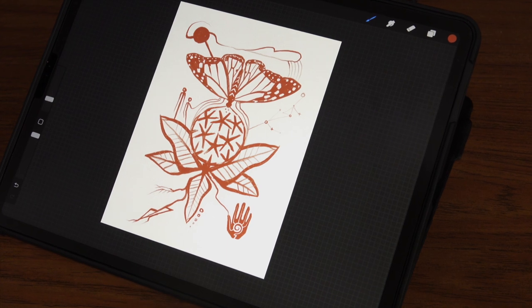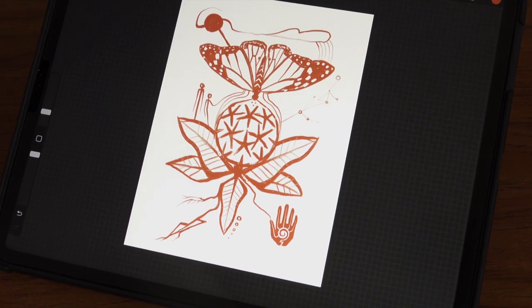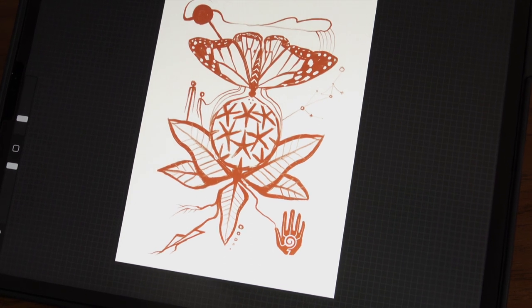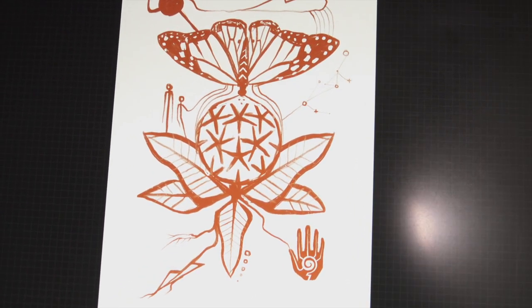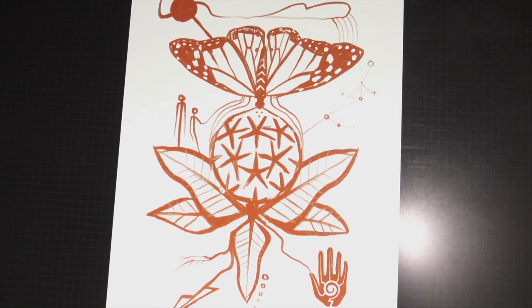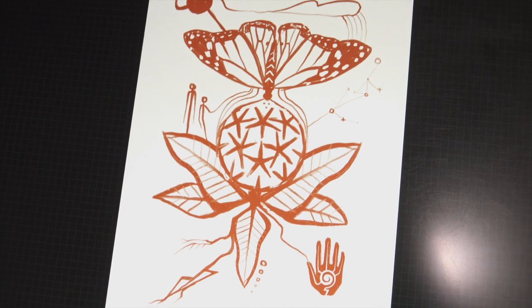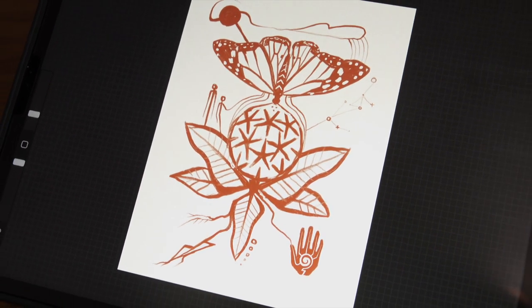This is a new work in progress composition sketch that I've just finished. It's going to be a painting on a birch panel, and it shows the western monarch in relationship with the native milkweed. This is Asclepias speciosa. It's the showy milkweed. And as you can see, humans are in the mix with the plant and the butterfly.